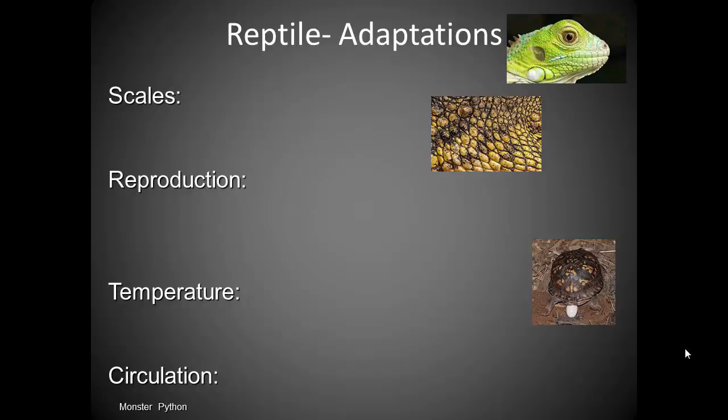And so reptiles are something people often confuse with amphibians. Often they'll think a salamander is a reptile, or that a lizard is an amphibian. But they're not. There are some important differences.